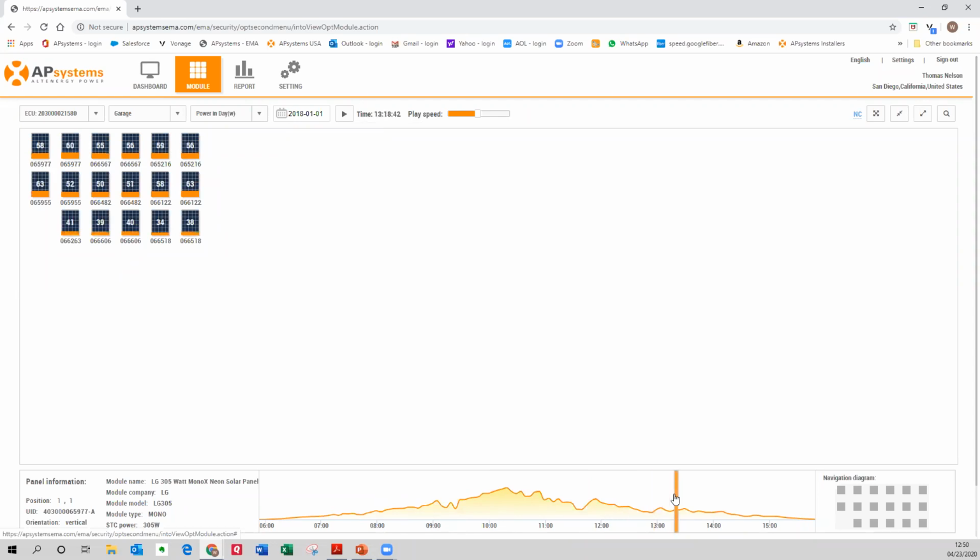In conjunction with this particular version, we also have a mobile phone application called the EMA app, which displays the exact same information that you're seeing here online. Okay, I'm going to sign out now, and I'm going to walk into the installer account so you can see what the installer sees for the same exact account.